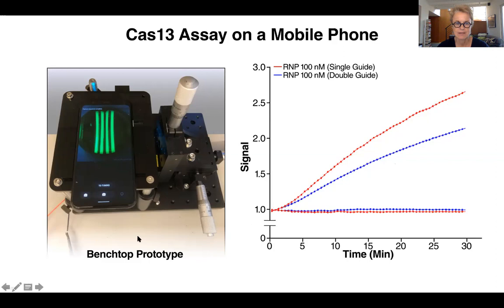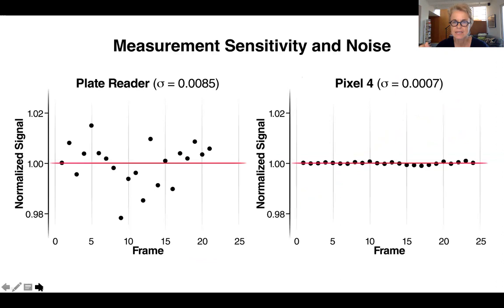And the whole time we thought that we needed to achieve the same sensitivity that the plate reader had, and that basically the plate reader was the benchmark for the mobile phone to reach. It turned out that it's exactly the opposite, that the mobile phone camera here, the Google Pixel 4 camera quality, is much better than the plate reader optics. And this is shown here in the way that the signals are being acquired over time, where you see a much more steady acquisition versus a much more noisy acquisition over time with a plate reader, which takes much longer to confidently call a signal positive or negative.